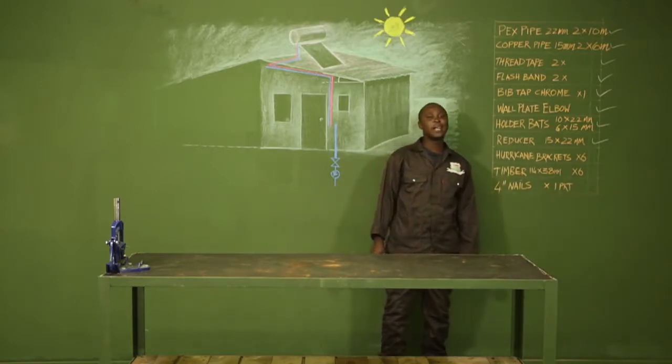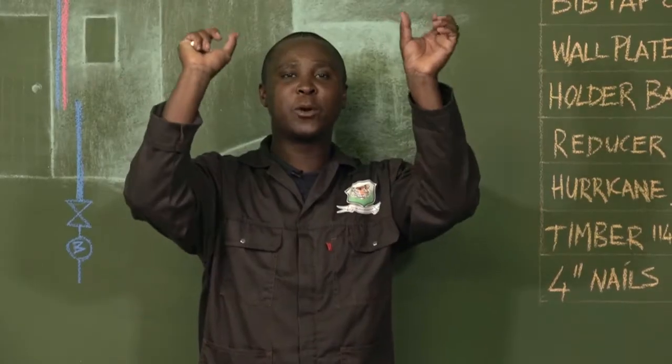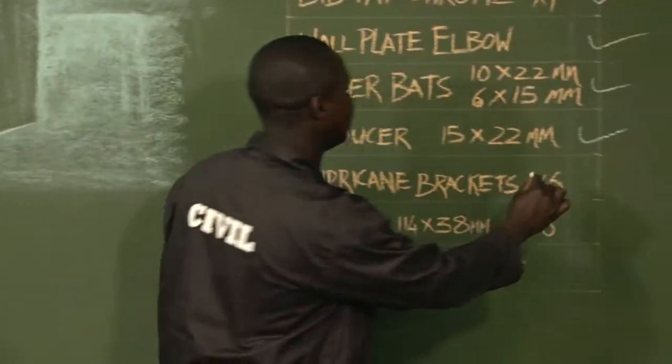And we also needed hurricane brackets. Hurricane brackets were needed when we were doing the support beams on the inside of the house. We needed 6 typical hurricane brackets there.